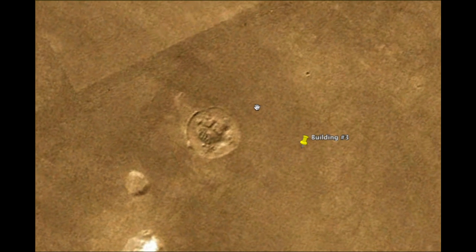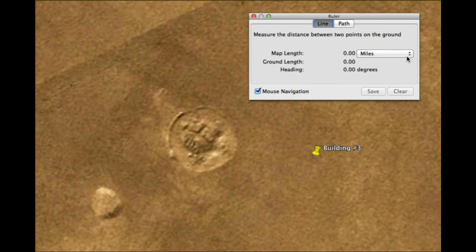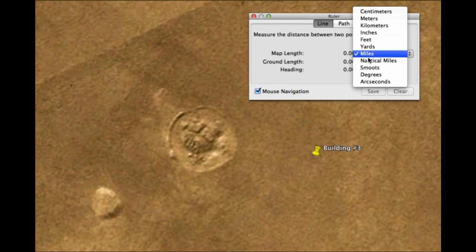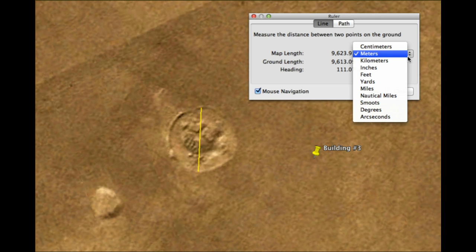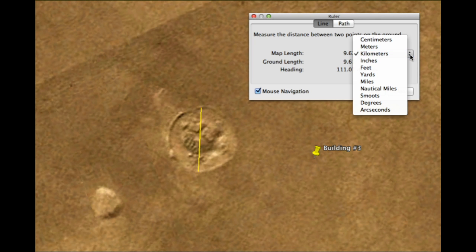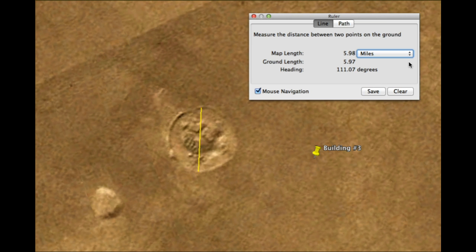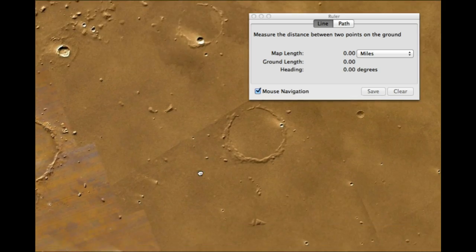Let's start showing you the size of these structures. Okay, I will do it in meters because pretty much all the countries who speak English almost agree on that. Okay, from here down, it is 9,600 meters. Holy crap, that's pretty long. I didn't know it was that long. Let's go to kilometers. It's 9.62 kilometers across. Go to miles. 5.98 miles across. Pretty interesting.